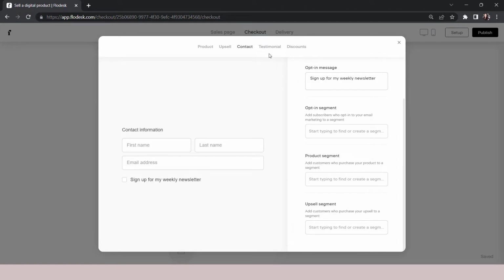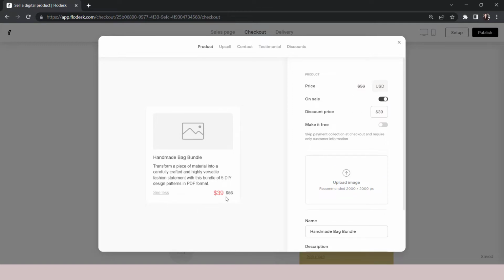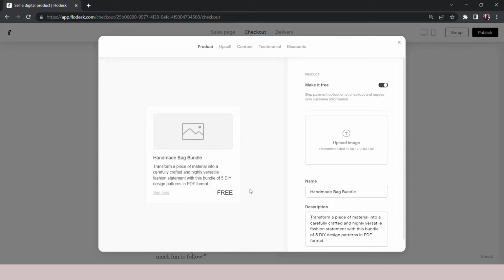All right, so let's say here up top, you have a couple options. Product, this is the way your product is going to show up on the checkout page. If you want to change the price, you can do that here. Let's say $56. Is it on sale? If you select that, notice it crosses out $56 and puts whatever I want right there for the discount price. If you want to make it free, you could do that as well. So if you're using a download to collect emails, this would be an option that you could do right here.